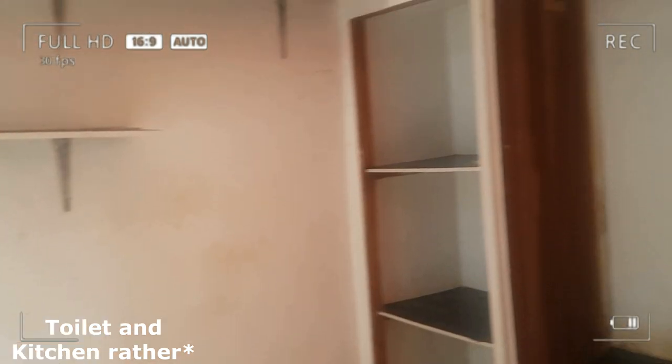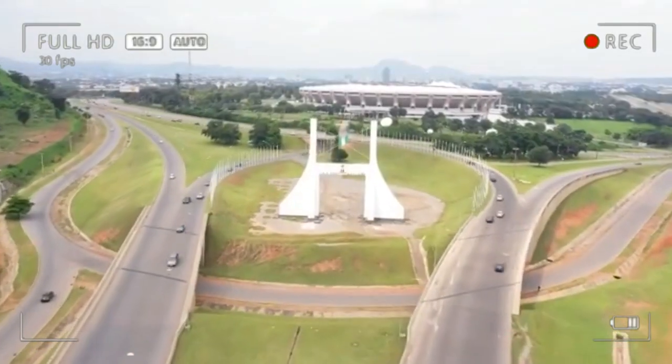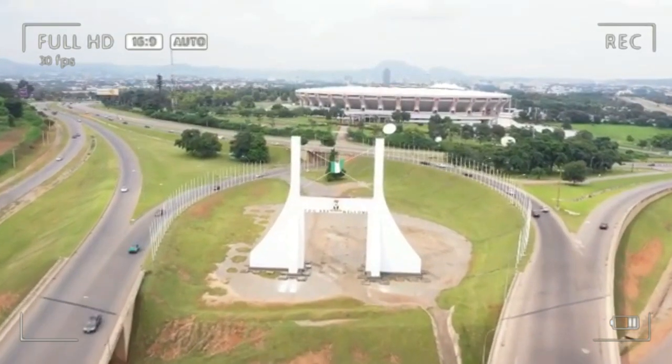So this for a year is going for $1,315, excluding the agent fee. The agent fee is 50,000 naira, about $150 or thereabout. Anyways, let's move on to the next house. Or maybe that would be the one. Stay tuned. Keep watching.